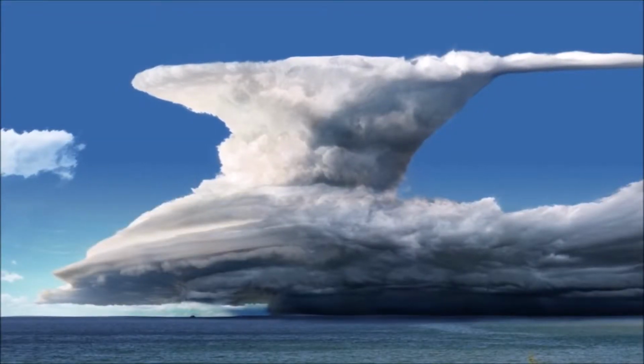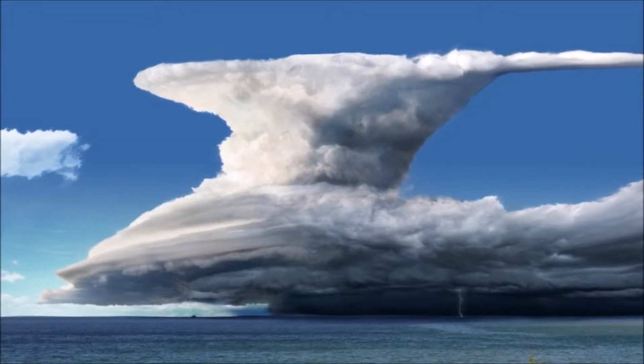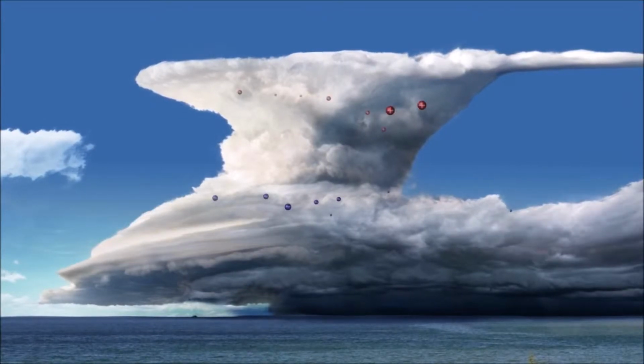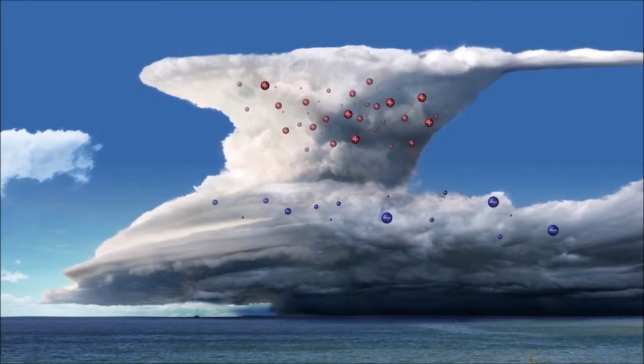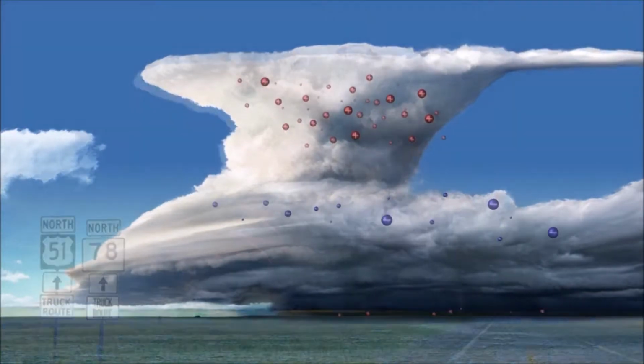Rising and falling snow and ice particles repeatedly collide, filling the cloud with electrical charge. Once the electric field is strong enough, a current flows and a lightning flash occurs.